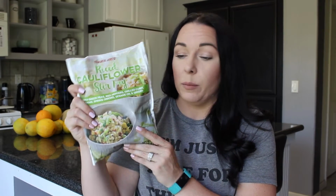It has the peas, the red peppers, the corn, tamari, onion, sesame oil, and ginger in here. And it's incredible. I think it's the sesame oil and the tamari that actually makes this taste so good. This is good stuff. Plus this whole thing here is 4.5 servings and only 50 calories per serving. I usually have at least 2 servings of it when I have it, and that's 100 calories. You can't really go wrong. Essentially half the bag, but I guess a little bit less still. But this is a must.